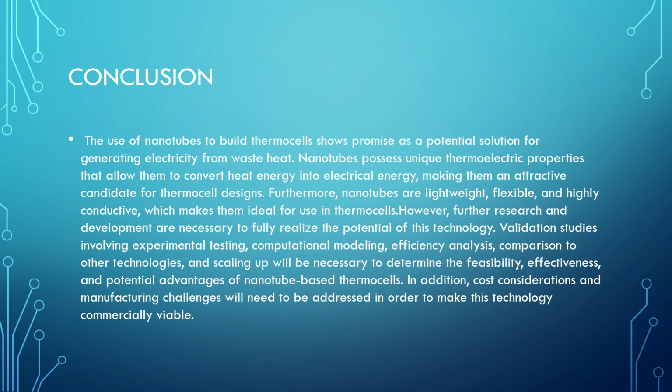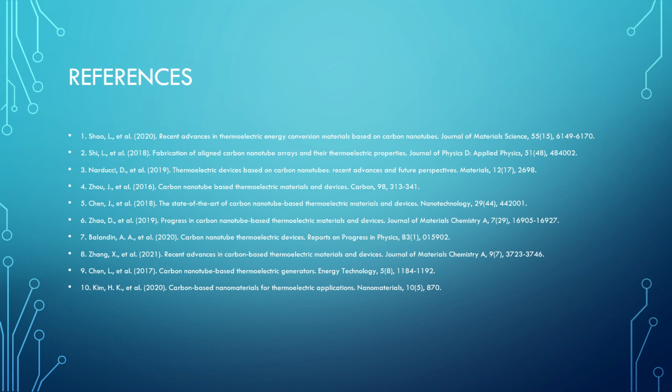Validation studies involving experimental testing, computational modeling, efficiency analysis, comparison to other technologies, and scaling up will be necessary to determine the feasibility, effectiveness, and potential advantages of nanotube-based thermocells. In addition to this, cost considerations and manufacturing challenges will need to be addressed in order to make this technology commercially viable.